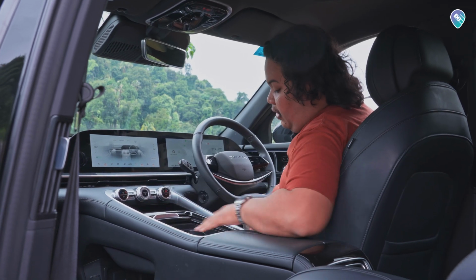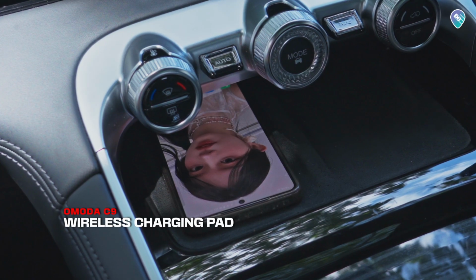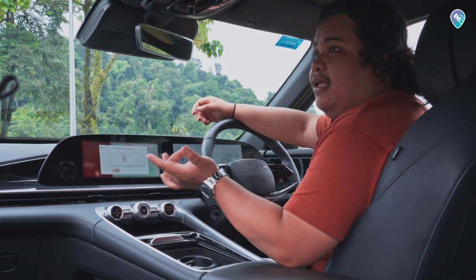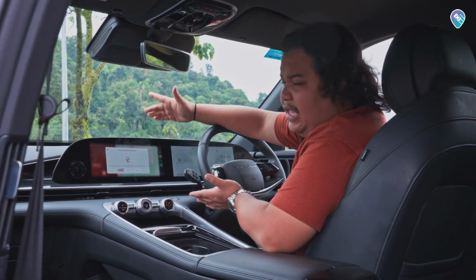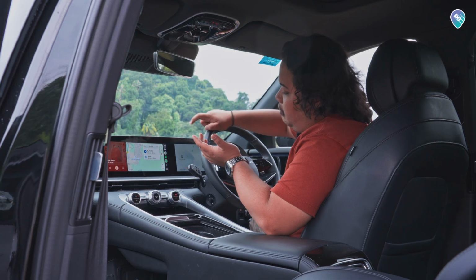And down here, of course, you got some storage and cup holders. You even got the chill storage here, so you can store your desserts and everything. You got wireless charging pads. So in terms of other amenities, of course, you still got an ambient lighting system and the 14-speaker Sony audio system. I mean, you cannot expect it to sound like a power assembly kit, but it is still quite good. Let's have a try.